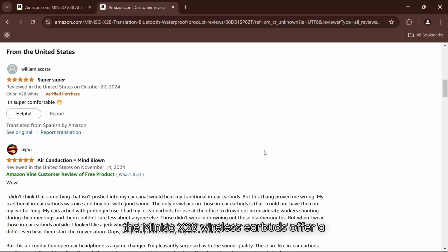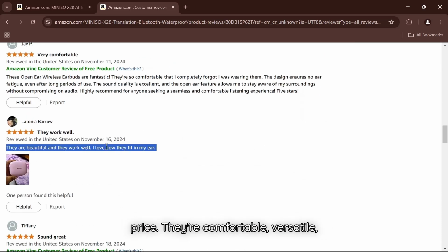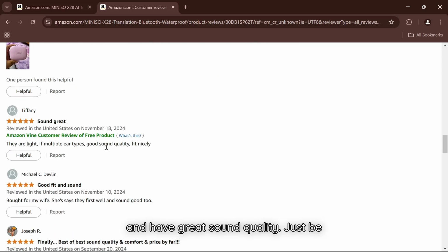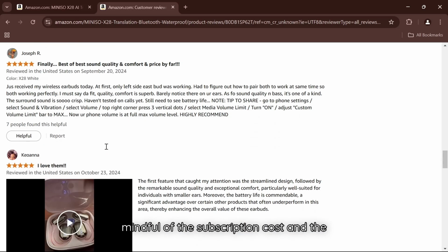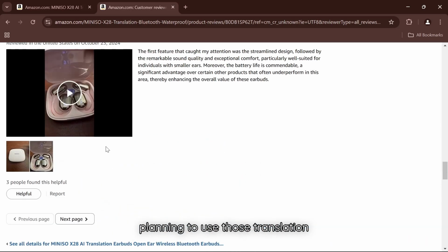Overall, the MINISO X28 wireless earbuds offer a solid mix of features at an affordable price. They're comfortable, versatile, and have great sound quality. Just be mindful of the subscription cost and the translation limitations if you're planning to use those translation features.